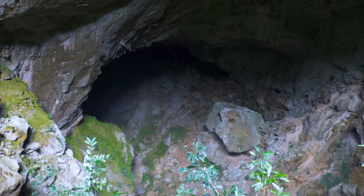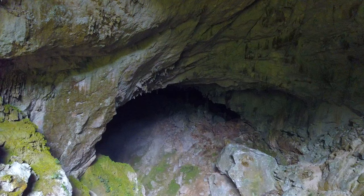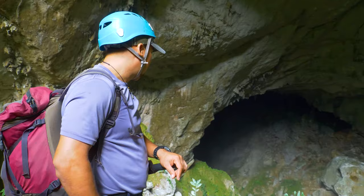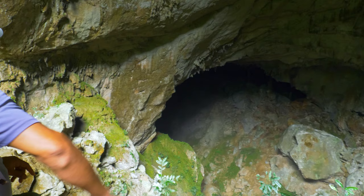So that's where the cave goes. So we're standing on... the river is right down there. If you look in between the rocks, a little dark, that's the water. Is it just dry? No, it's just water there, the river. And then it goes that way.